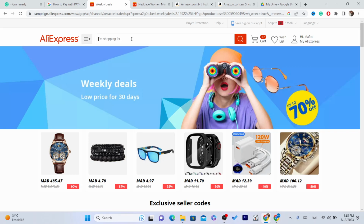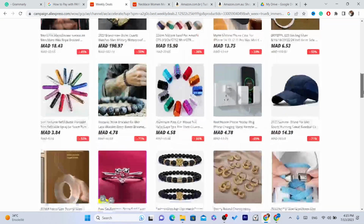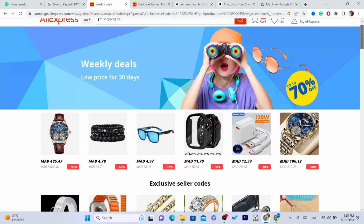So you don't want to go through all this. I know this is time consuming, so using PayPal on AliExpress is very good. A lot of benefits, and also sellers will do everything they can because they know that you paid using PayPal. You can get your money back quickly, so they can do everything to satisfy you.